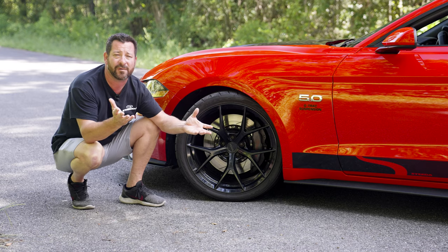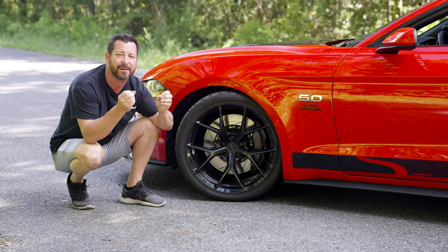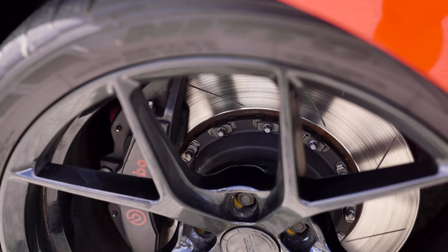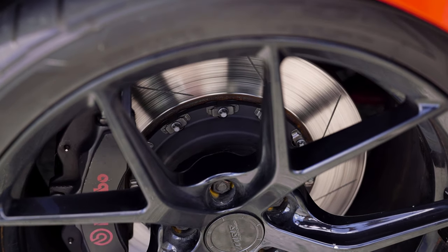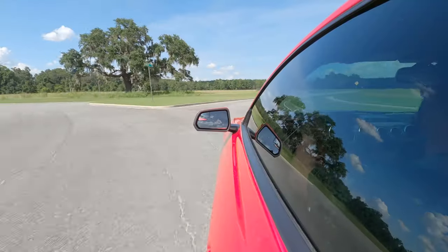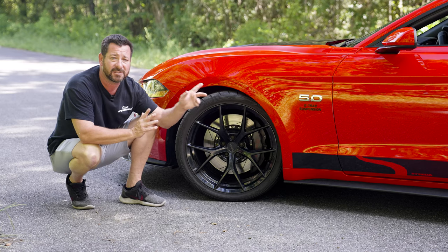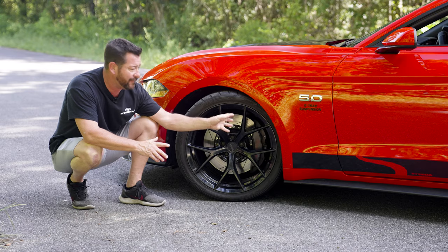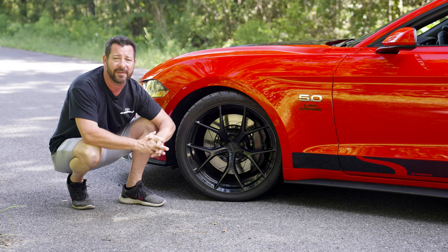Now, what is a two-piece rotor? Well, it is quite simply a two-piece rotor, but what we're trying to do is remove unsprung weight. So in the center, you've got a lightweight aluminum center hat. What that's going to do, like I said, is reduce rotating mass and unsprung weight, which is effectively going to give you better steering input, better braking input, more responsiveness to the driver. They're also completely rebuildable, which means if you go through a set of rotors on a track day, you don't have to replace the whole thing. You could simply unbolt it from the center hat and change that brake rotor.